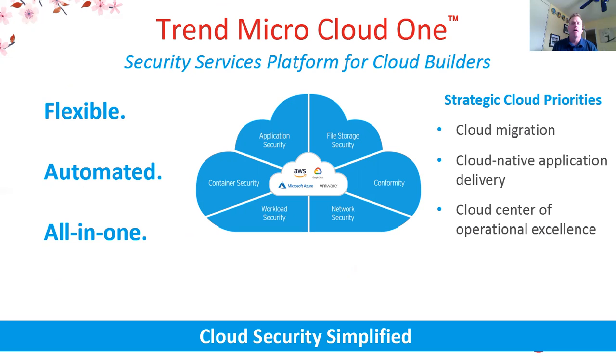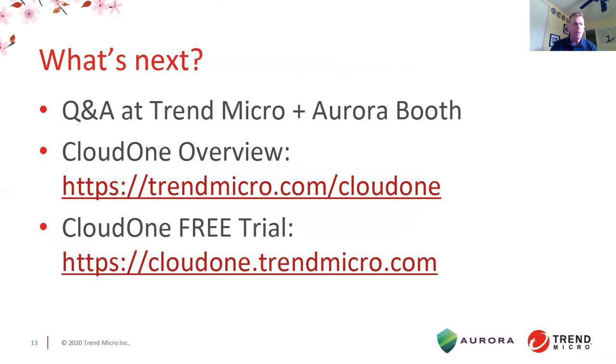So whether you're first starting with a cloud migration or going through a cloud native application delivery in terms of a phase 2 or phase 3, or setting up your own center of cloud excellence and maintaining that visibility and compliance against everything that you're building, we aim to make cloud security simplified in this particular method.